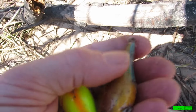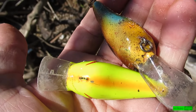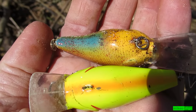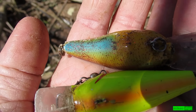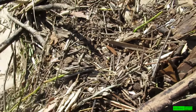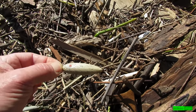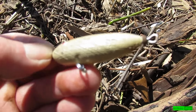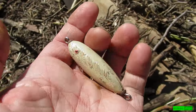Uh-oh. One of the hooks has got me. I've got the other two tied up in my bottle digging gloves, the rubber part. So let me see what else I find. Okay, I just turned right around from the last spot. I think I see another one. Yep. Well, check that out. Still got both the eye rings on it. That's different.